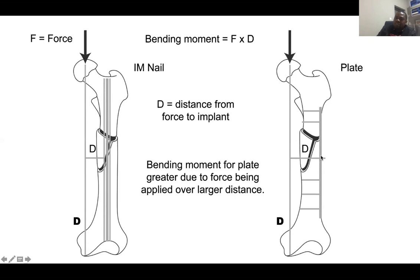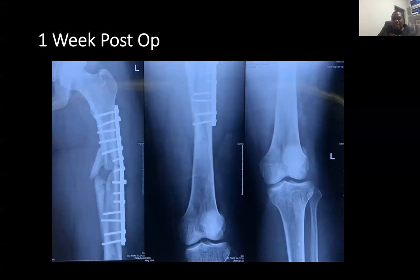So, 1 week post-op, and the patient was on strict instruction not to bear weight, but he came back with it.